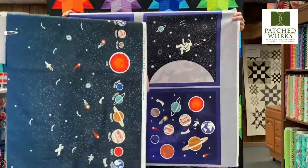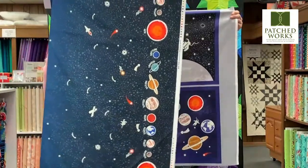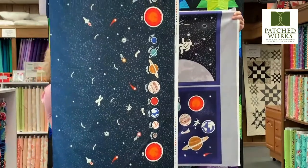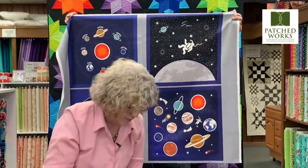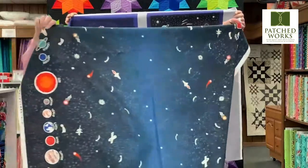This also has the glow elements in it. And this has the repeat of the solar system. So super fun, super cool. If I open it up, you can see the repeat.